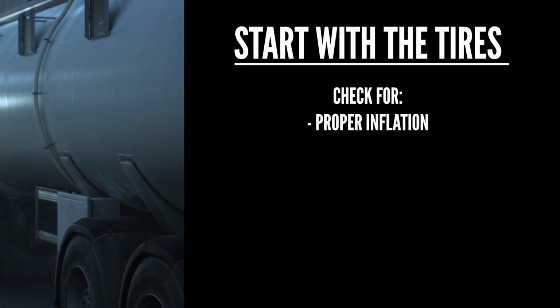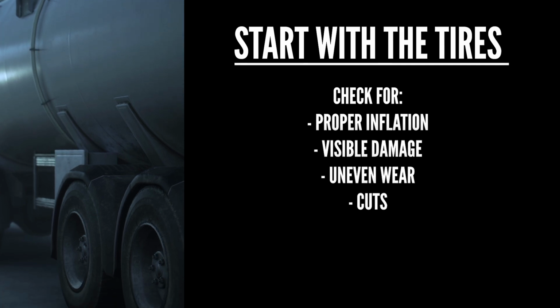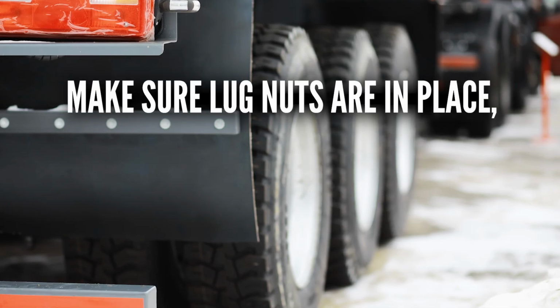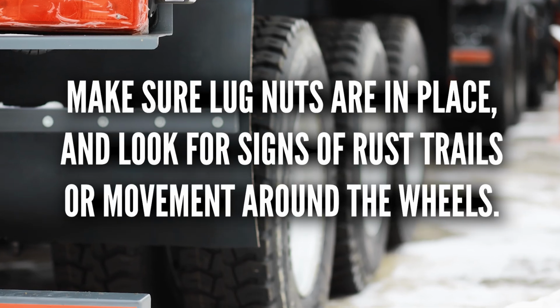Start with the tires. Check for proper inflation, visible damage, uneven wear, cuts, bulges, or objects stuck in the tread. Make sure lug nuts are in place, and look for signs of rust trails or movement around the wheels.